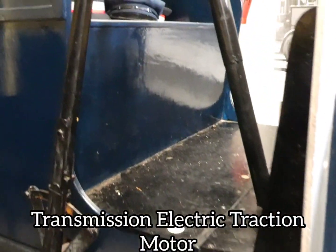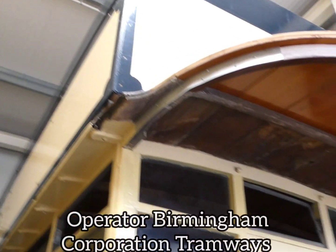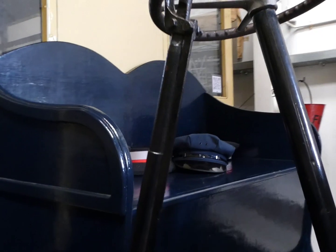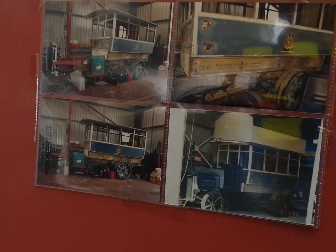And on this one, you're actually allowed to sit in the cab, but I'll go round in a second. Show you in the back. It's in the back. And it is a double decker as well. Well, that peak up there looks like the cap there. So we can climb on board. There's some photos of the restoration.